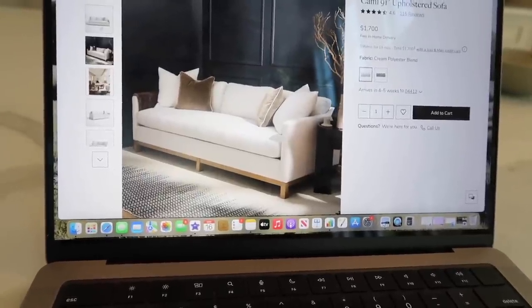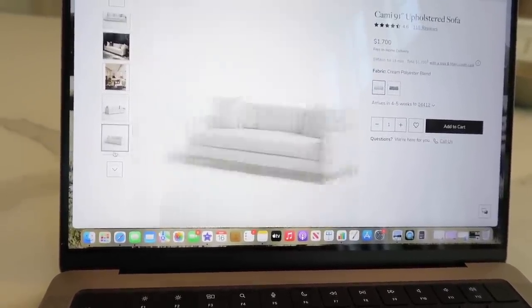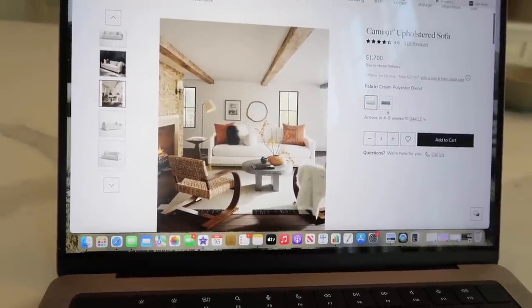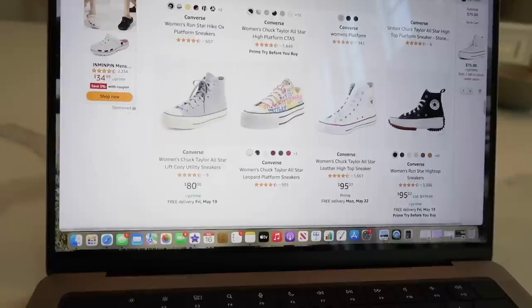It's $1,700, which I know is expensive, but at the same time, it's really not with the way prices are right now. I feel like an average couch can be $3,000 plus. So I'm okay with the $1,700. It also comes in charcoal, but I would definitely go with the cream. What else? Do I have anything else?